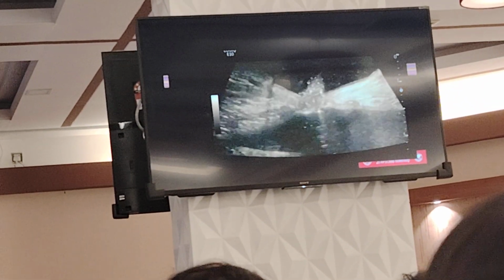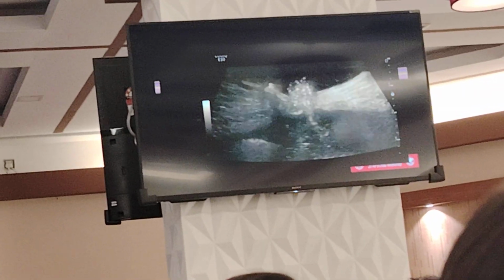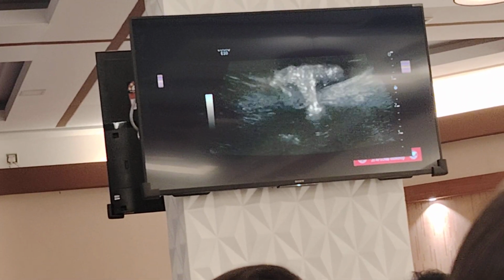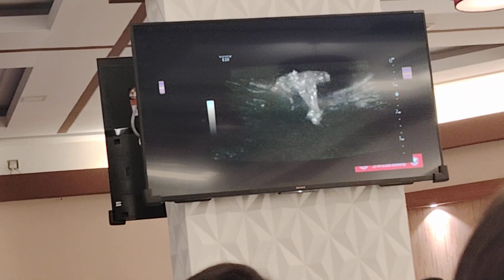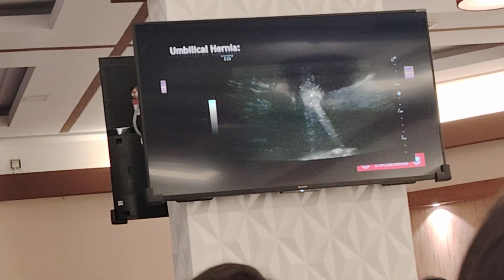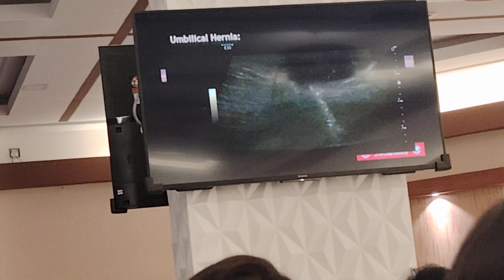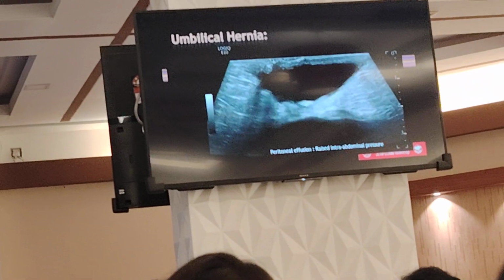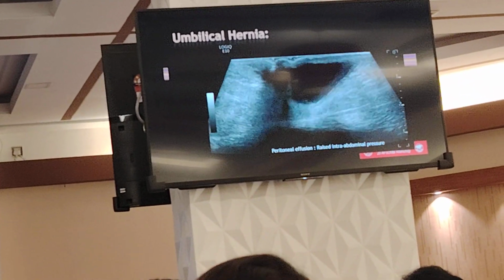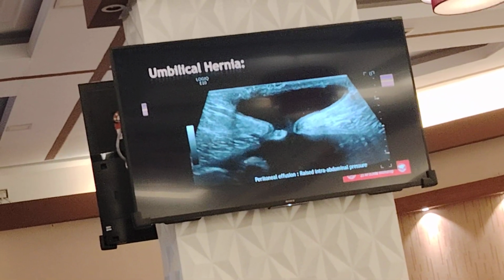Now what was this? What could be this? Any guess please? It looks a little bit unique. No. So this was P-2 umbilical hernia, and truly the 2D view is this. Massive ascites. Ascites. The movement is due to patient breathing.